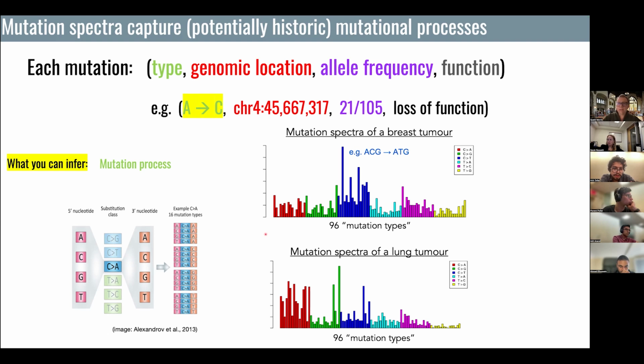If you plot the histogram of the counts of those mutations in the cancer genome, you see that those spectra, called mutation spectra, are distinct for different patients. This is a mutation spectrum of a breast cancer. I can tell you, based on the height of these 4 bars, that this is from an older woman, because as I mentioned before, there's a type of mutation, CG to TG, that accumulates at a fairly constant rate as you age.